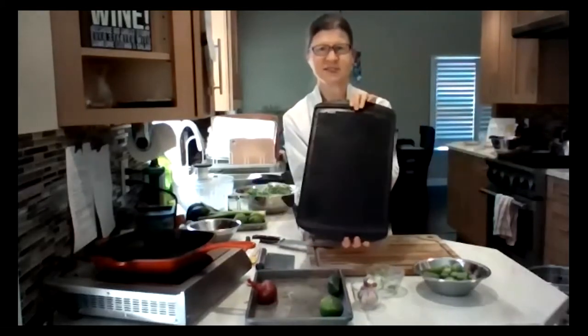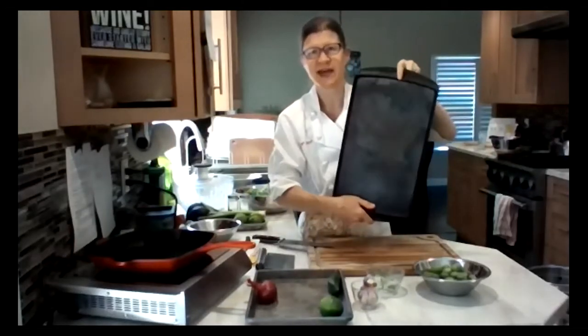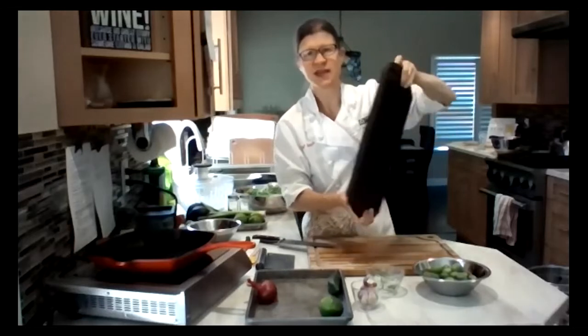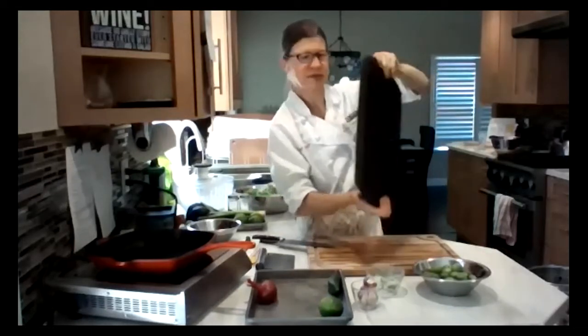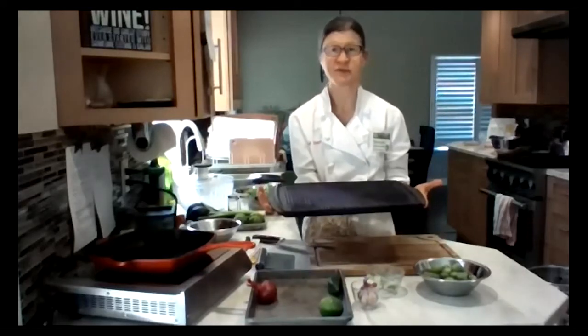So this has two sides. This is the side with the grill grates, and then it also just has a flat side. And again, this is just a cast iron flat big pan. This will go over two burners on my range top, which is working.